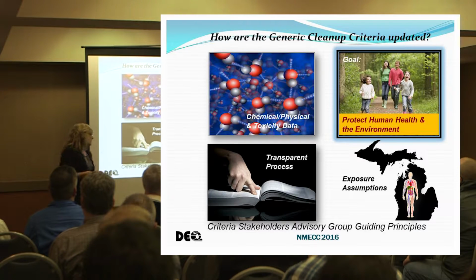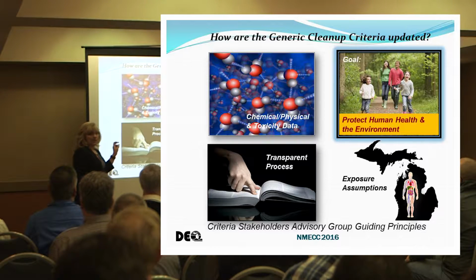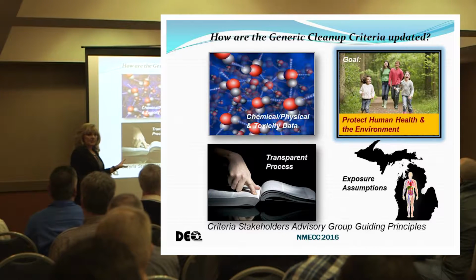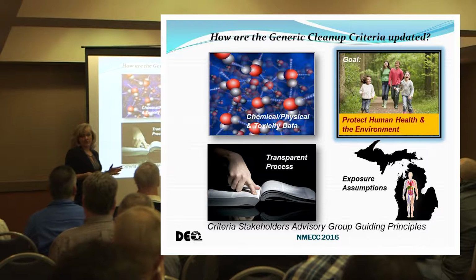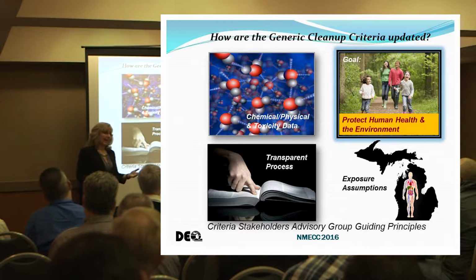So again, the Criteria Stakeholders Advisory Group, their guiding principles were to look at chemical, physical, and toxicity data, pick the best available science, and that was put into the playbook. And we want our process to be transparent. So we have been engaged with stakeholders. We're trying to get out there. We're trying to tell you about what we're working on. And we're looking at our exposure assumptions, making sure that we're getting that right and that we're using Michigan-specific data where we can. All with the goal that DEQ is tasked with to protect human health and the environment.